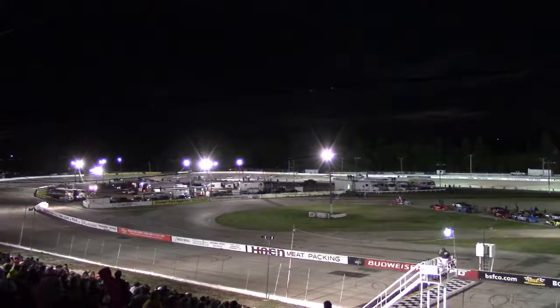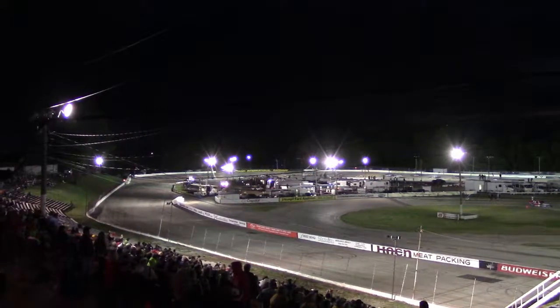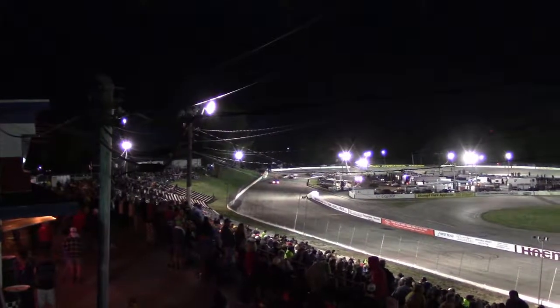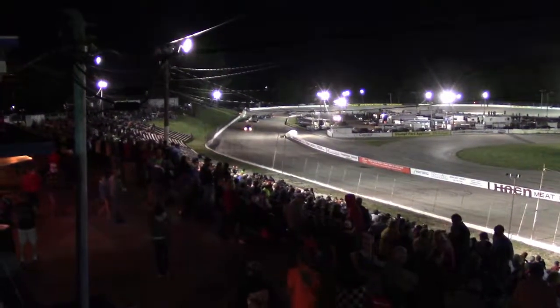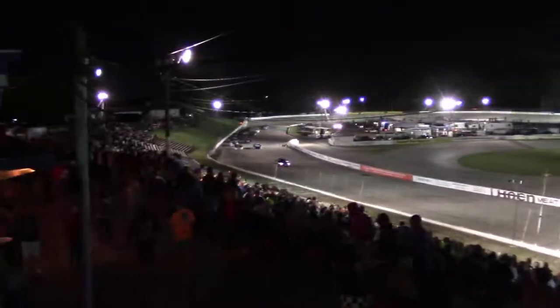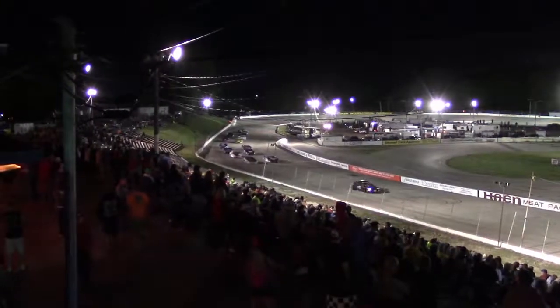See the field of super late models poised and ready to go. 50-lap red race coming up. We mentioned in July it'll be the white race. That one goes 60 laps. And then the finale in August, the blue race, goes 70 laps. For the Schmitty's taking super late models.